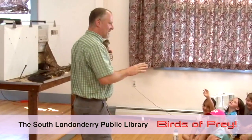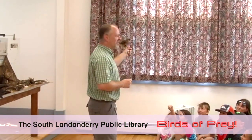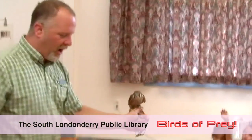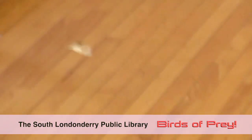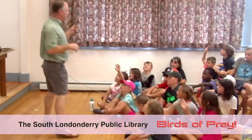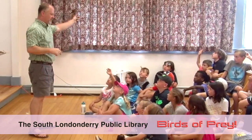Before I say anything else, I should let you guys know this is not a baby bird. She is a full-grown falcon. She's the American Kestrel, our littlest falcon. And you can tell she's a falcon right away. Our North American, well, our United States falcons all have racing stripes. You guys see those black stripes across her eyes?